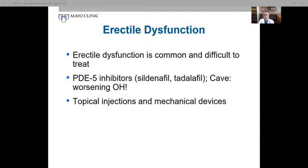How about erectile dysfunction? Erectile dysfunction is also common when talking about autonomic failure in multiple system atrophy. It can be an early manifestation, and it can be difficult to treat. Usually PDE5 inhibitors such as sildenafil and tadalafil are used. The caveat is that they worsen orthostatic hypotension, so the patient should be careful about activities in the upright position after taking those medications. Other forms of treatment include topical injections and mechanical devices.